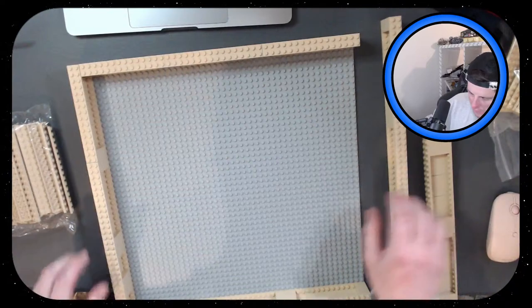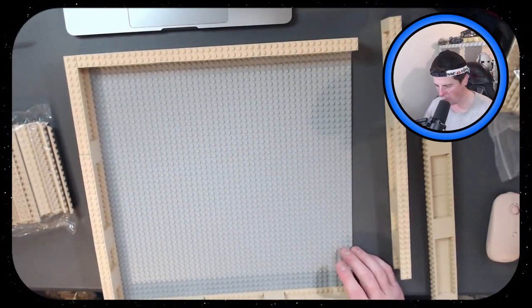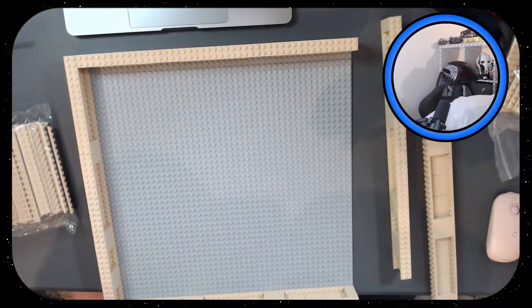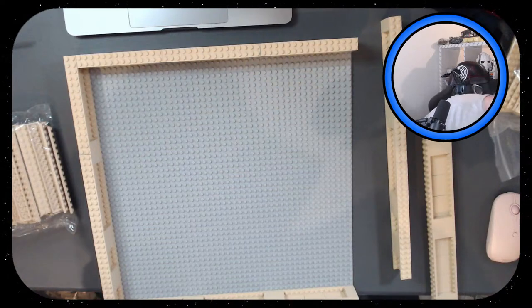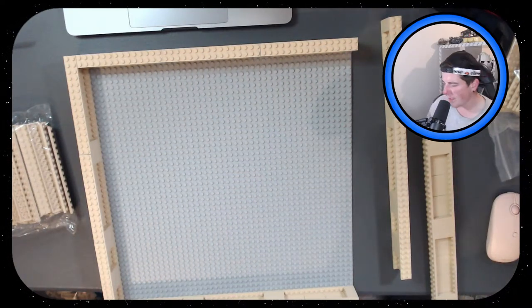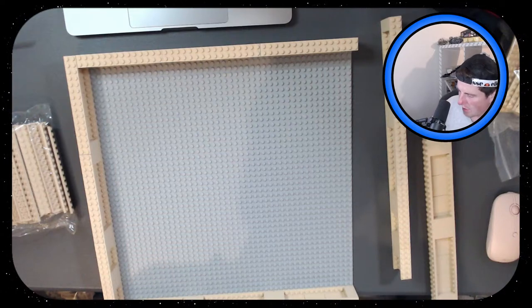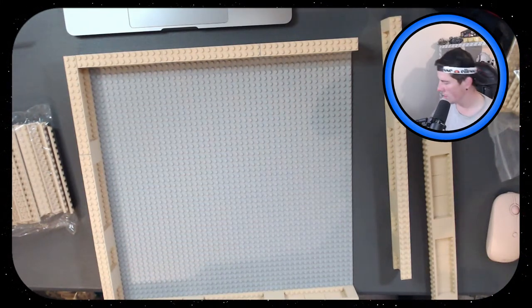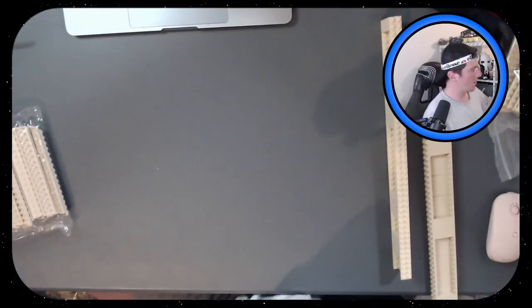I will need something to go in there, won't I? If nothing else, just to make that more sturdy. I may just run a tower of bricks along there on the day or something. That's one base plate. I'll just grab another base plate.